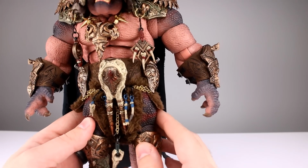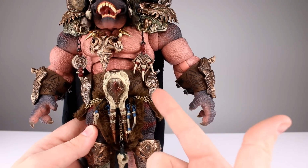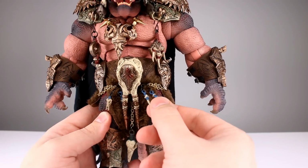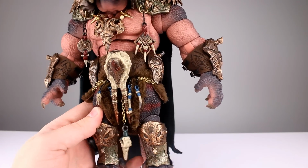Then down at the waist, you have 1 belt and then 1 set of fur, which is like a loincloth, and you get all these dangly bits you can add to it.